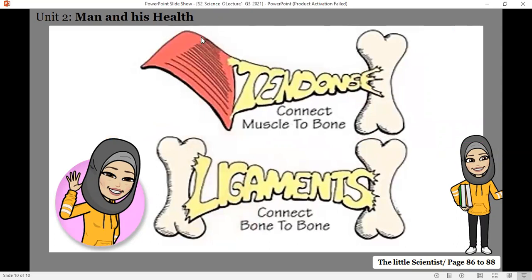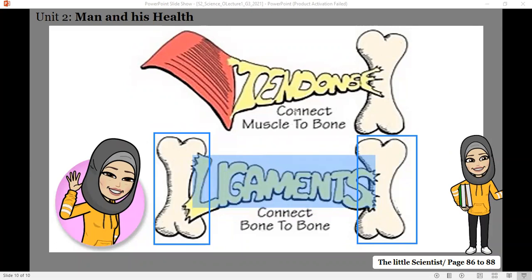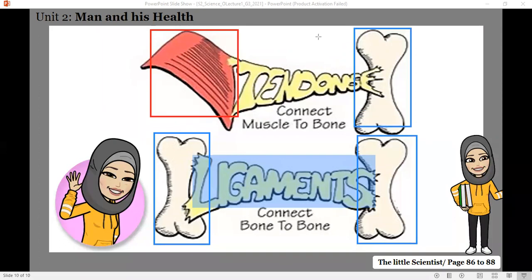Okay? Ligaments, look. Here we have a bone. Here we have another bone. What connects these two together? They are connected by, as you can see, the ligament. What connects a muscle? This red part is the muscle, and this blue part is the bone. What connects a muscle to a bone? It's the tendon. So don't mix them up. Tendons connect a muscle to a bone, while ligaments connect a bone to another bone.